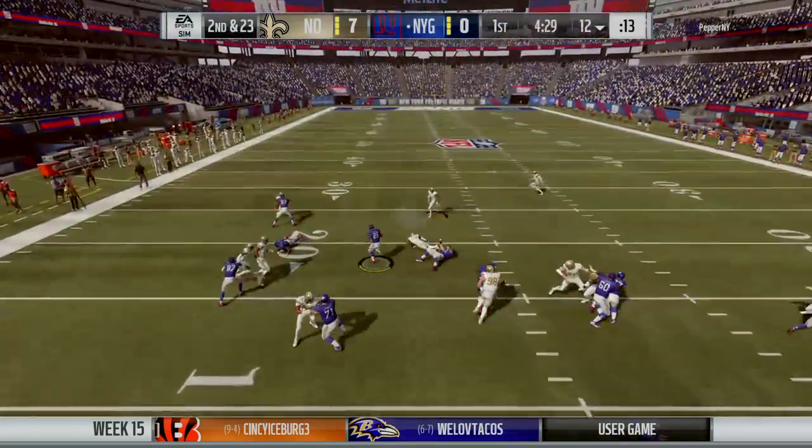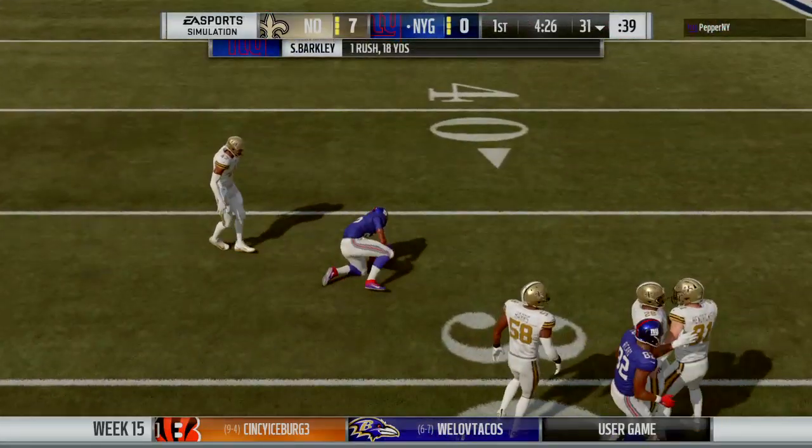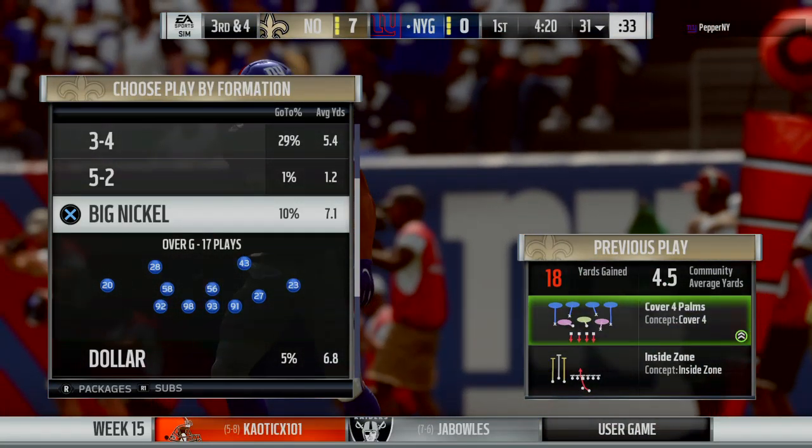The first carry for the former Nittany Lion. This is Saquon Barkley. And they'll take him down at the 31-yard line. It'll be a gain of 18 on the play. And they're going to face a third down.